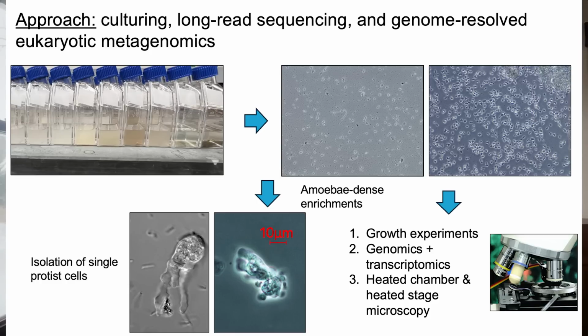And we checked them after a day. There was nothing. We checked them after 2 days. There was nothing. We were starting to get nervous. After a week, we saw amoeba, and it was amazing. We were like, we didn't do this whole crazy field trip for nothing, right?